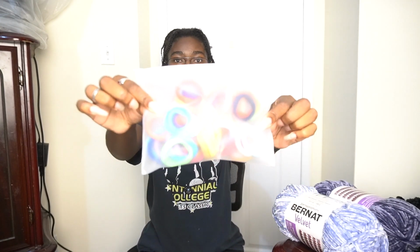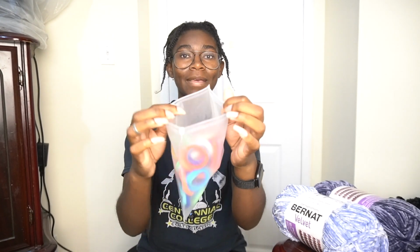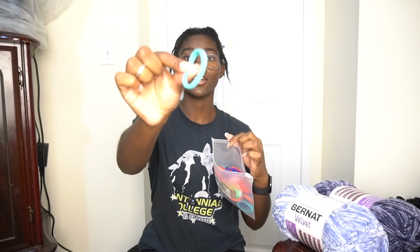So in order to make a scrunchie, you obviously need the hair elastic to crochet around. And if you watched my scrunchie video, you know that I bought this bag of assorted colors of hair elastics, because I like the color of the hair elastic to match the color of the yarn.